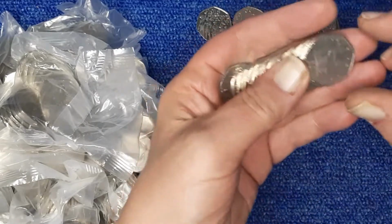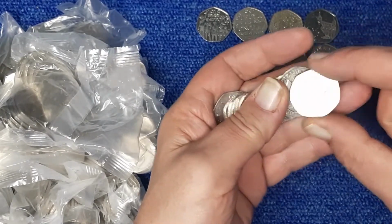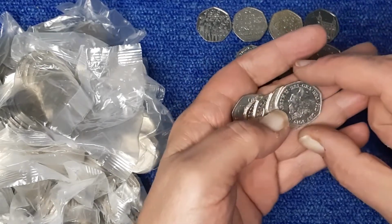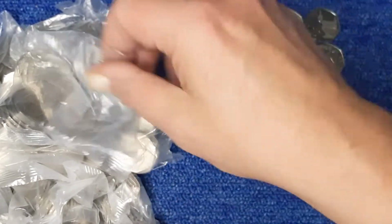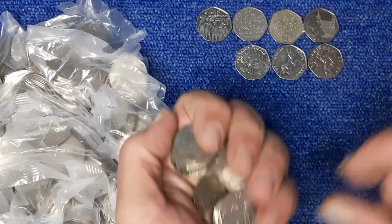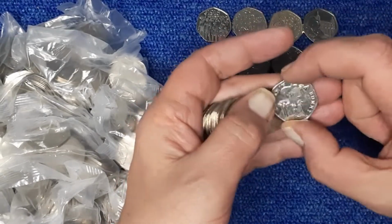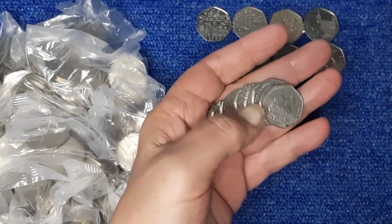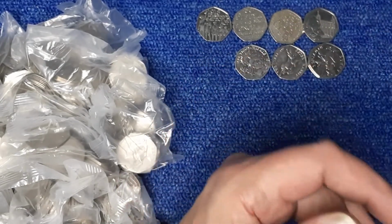Some very shiny ones in here. A lot of 2019 shields, I think. One, two, three, four, five. Oh, only six. Surprise me. Another pendant at the Tower there. Another Benjamin Bunny. Nothing there.